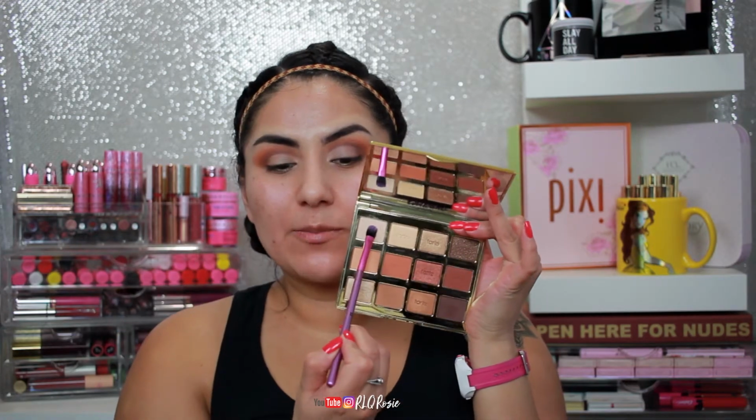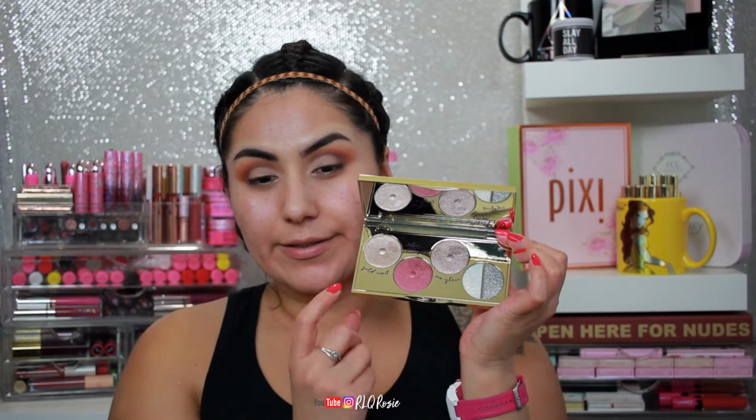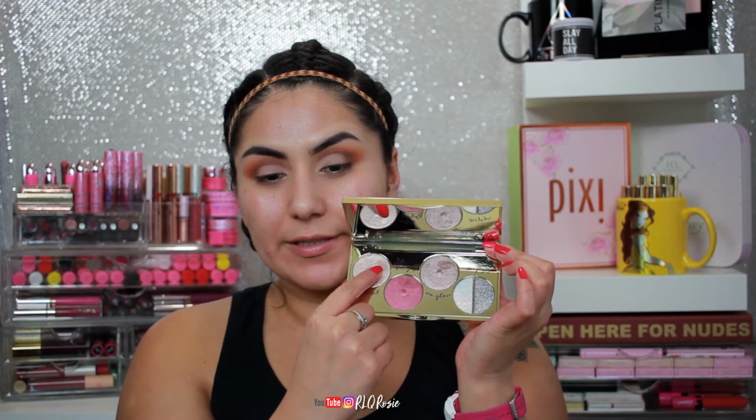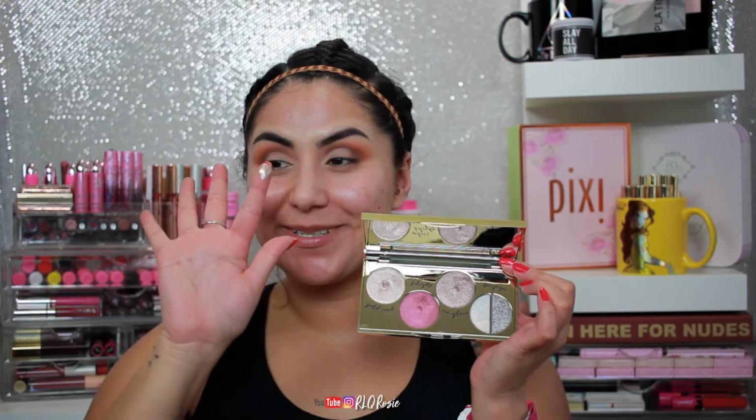Okay, so I'm going to take more of S'more, and I'm actually going to set the lid because I'm going to go over it with the foiled shadow. I'm really excited to play with those. Okay, so these are considered finger foiled, so I'm going to try with my finger first. This is East Coast. And that's what it looks like.